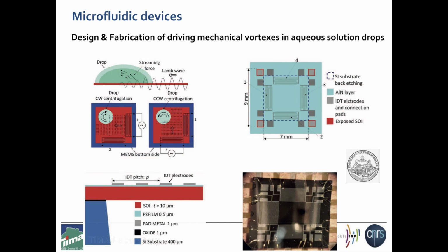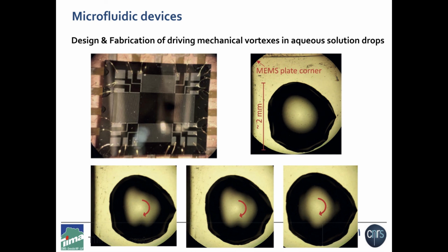I'm sorry, the video is not working, but we were able to have a mixer, and we can have a rotation clockwise and counterclockwise just by applying the voltage on the interdigitated electrodes. The piezoelectric layer is, in this case, aluminum nitride too.